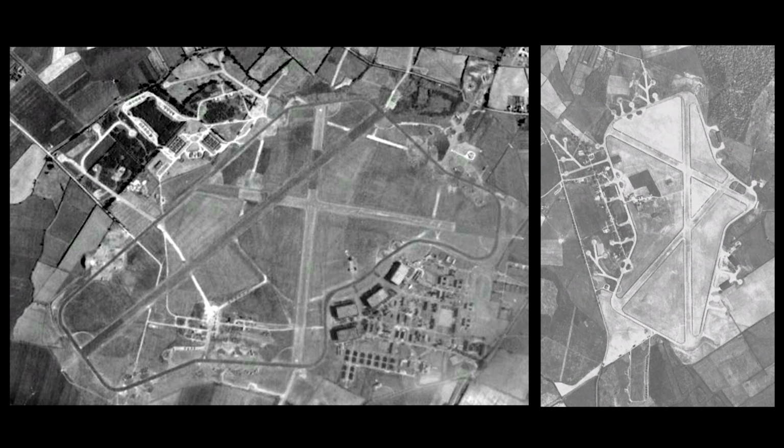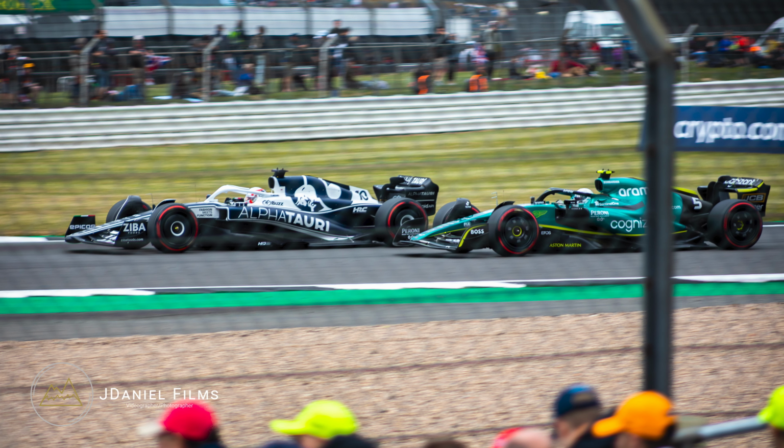Did you know that Silverstone was an airfield during World War II? And these days Silverstone is known as the home of the British Grand Prix, with more than 70 years of history. So how can this be possible, when did it happen, and why?